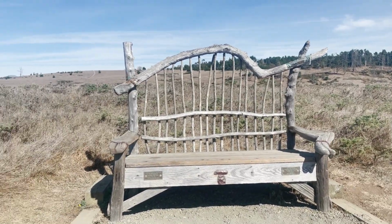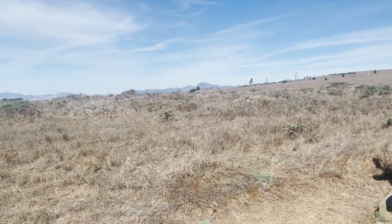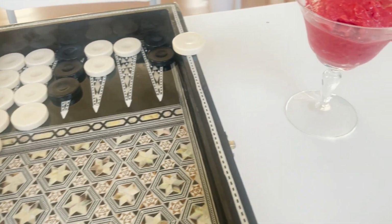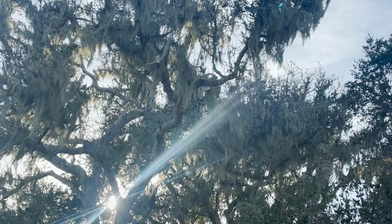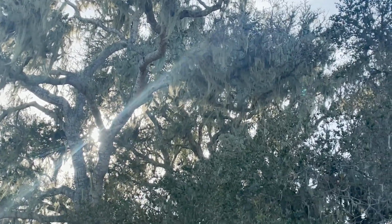We came home and played a game of backgammon to kind of catch our breath from the heat. We also had that delicious raspberry sorbet there. What was not pictured was it exploding all over the kitchen ceiling because we didn't place the lid on tight enough when we were blending it. It was a very Halloweeny thing to do.